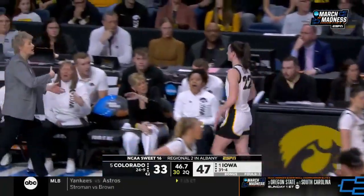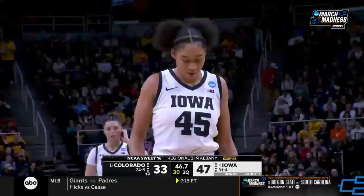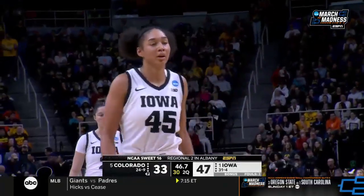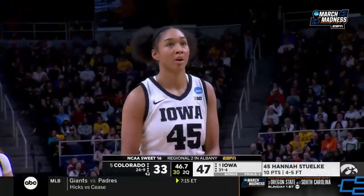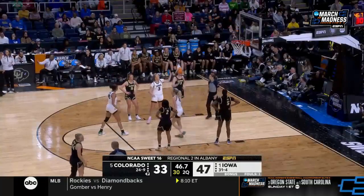And Iowa's in the bonus. So Caitlin Clark was going to check in for the offensive possession, but then recognized that Iowa was in the bonus, so free throws here for Stolke, and she scampered right back to the bench. If I'm Iowa, though, I don't tempt fate, even these last 46 seconds. If it wasn't free throws, I still wouldn't have put her back in. They've been able to survive with Martin on the bench for most of this second quarter as well, with her two fouls.